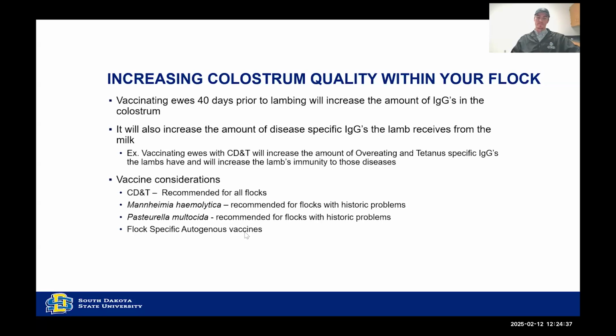And then these are other ones here just to think about. Obviously, you all know your flocks better. You know your flock's disease history better than I do or anybody else does. So keep those things in mind. I see we got more questions popping up.